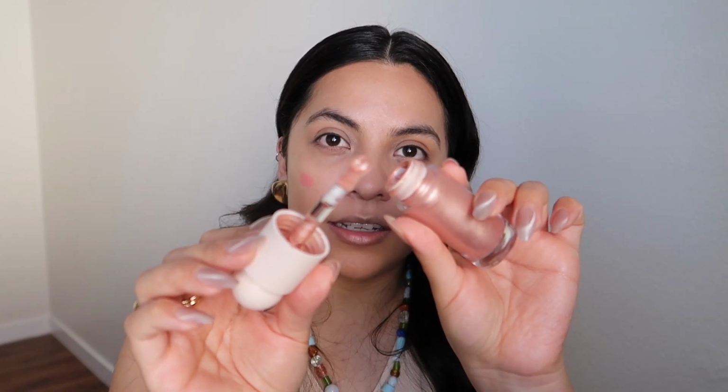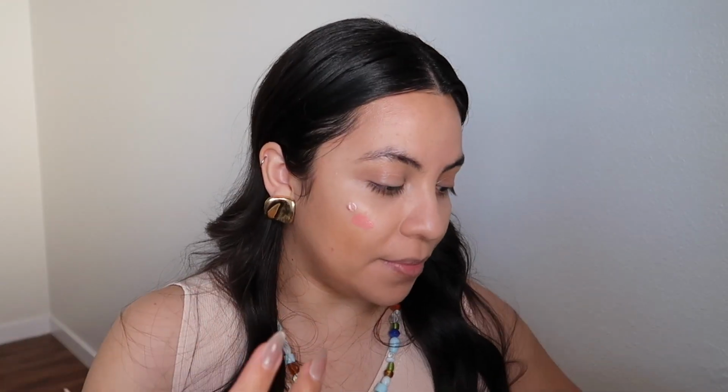A little bit goes a long way for this, so I start a little bit lighter, and then same thing with the luminizer. It is a doe foot applicator, and I go on the top. Even though I'm going to mix it, I just like to apply it on the top, so it looks like that. And then I just mix that, and whatever excess I have, I bring it up a little bit to the side of my temples, and then a little bit to my nose.